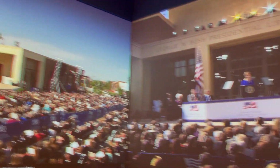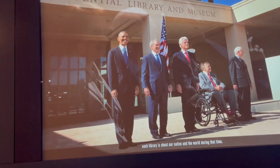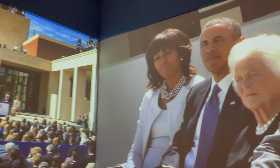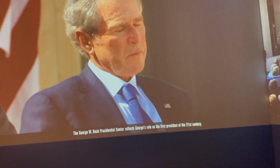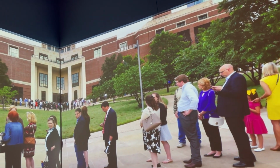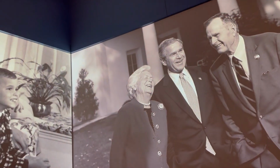We want to be associated with a university. A presidential library is not just about one president. Each library is about our nation and the world during that time. The George W. Bush Presidential Center reflects George's role as the first president of the 21st century. We welcome scholars and students and the community at large to gather here for generations to come.